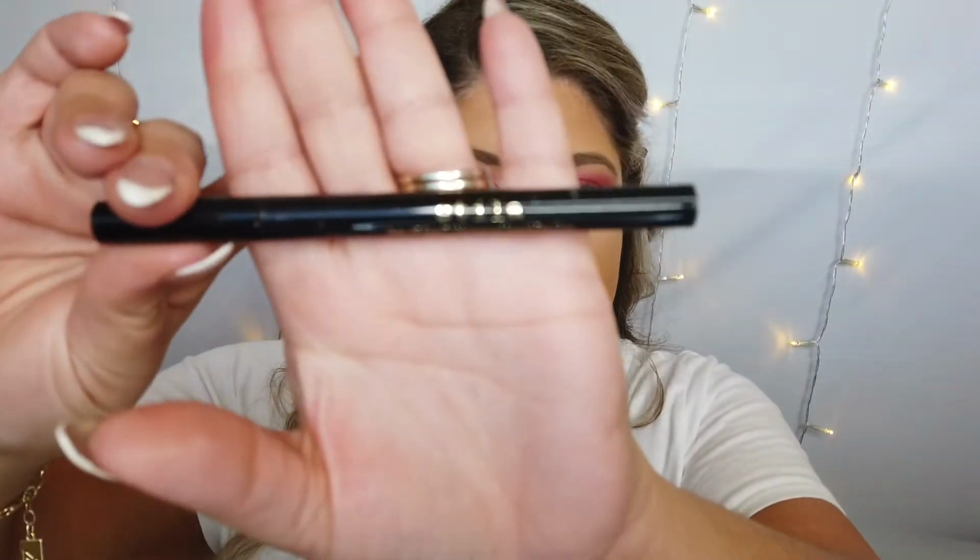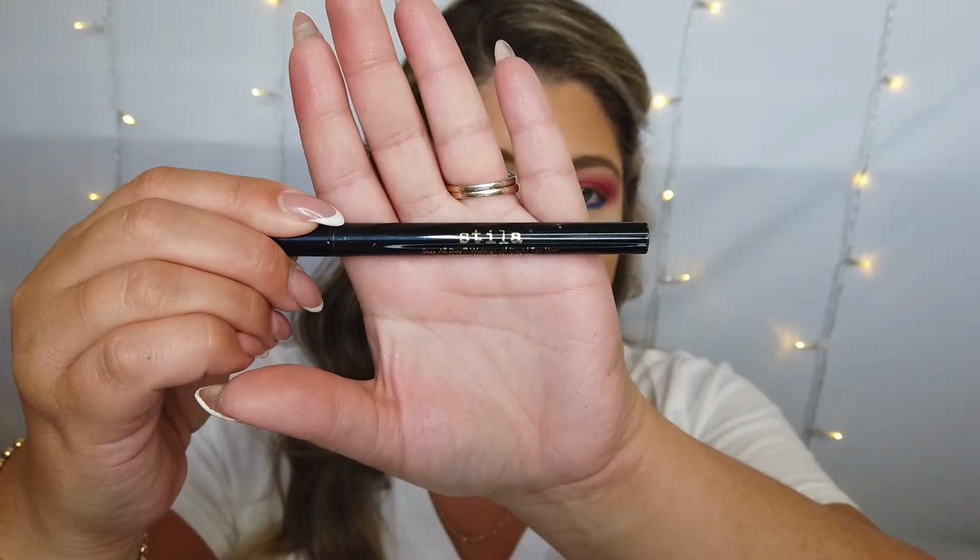Oh my gosh, I think this turned out really cool. It's gonna look so good with some lashes. I do think I want to throw on some liner on the top though. So I'm gonna take my Stila Stay All Day waterproof liquid eyeliner, and I'm just gonna give it a little bit of a line on the top.